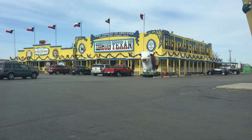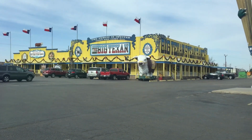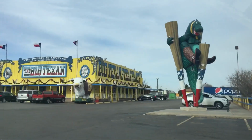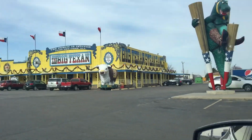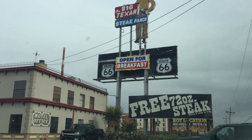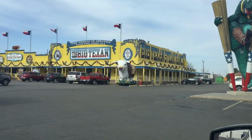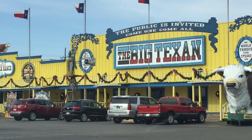So, all right, guys. So here we are at, what stop are we at? 1, 2, 3, 4, 5. This must be stop 6. This is the Big Texan Steak Ranch. It has that home of the free 72-ounce steak dinner if you can eat it in an hour. I'll step inside and get y'all a picture of this. But this place is fun.